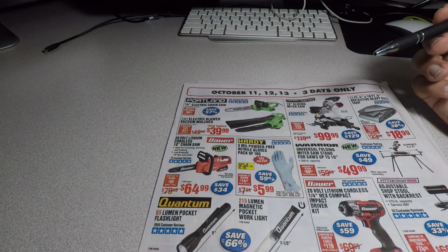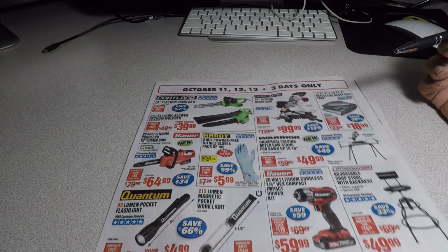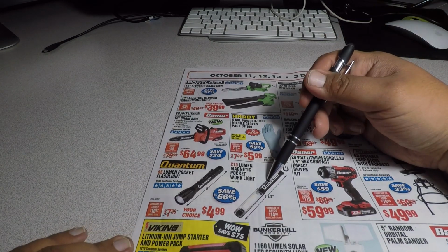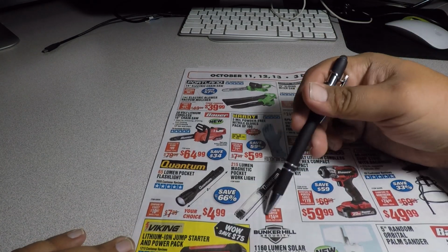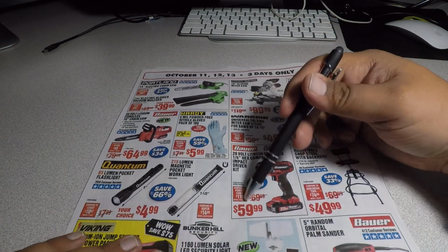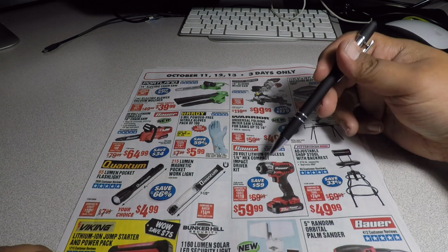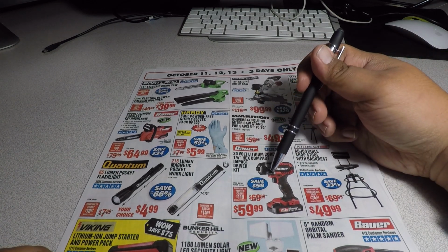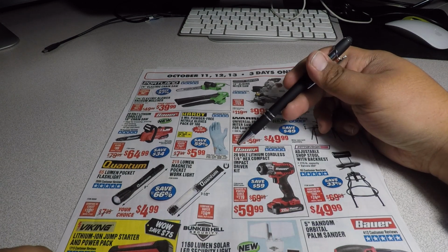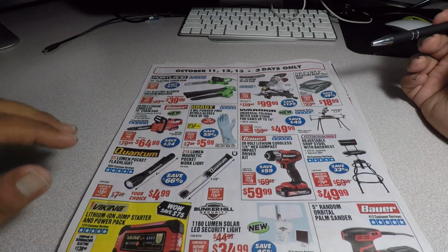These are great gloves for light duty cleaning, or I do pest control. I use these all the time. They work pretty good. This is a great light for 5 bucks. Definitely recommend anything that's Quantum or Brawn. Bauer is a great DIY drill, impact drill, and regular drills. All these drills and power tools are definitely recommended for the DIY.